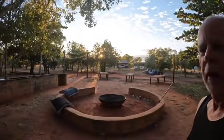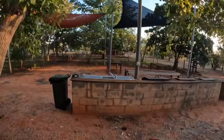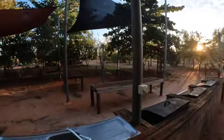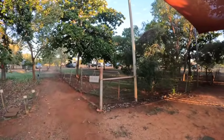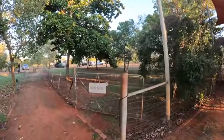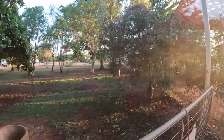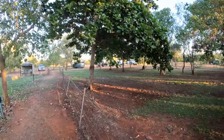And the dog run. So this is the communal fire pit here. Really large area. Got barbecues. Dog run over here for your dog, so you can let your dog off lead, because your dog needs to be on lead at your site. But really nice big area, huge area there to let your furry friend off the lead.